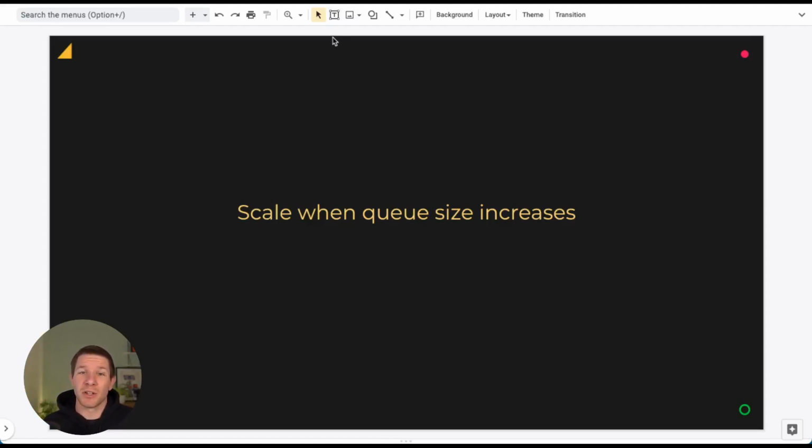So what other things could I do in order to minimize this problem? Firstly, I've got a dyno. I think I've moved from a 1x dyno to a 2x dyno, so I've got more RAM and I can run more worker processes. But that's very static. I would like it to be the case that if the queue gets longer, I increase the number of dynos temporarily, get through the queue, and then scale them back down again.